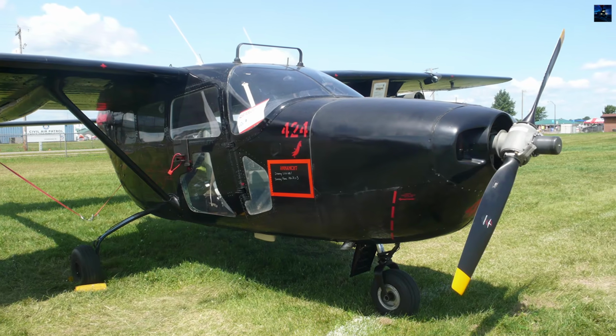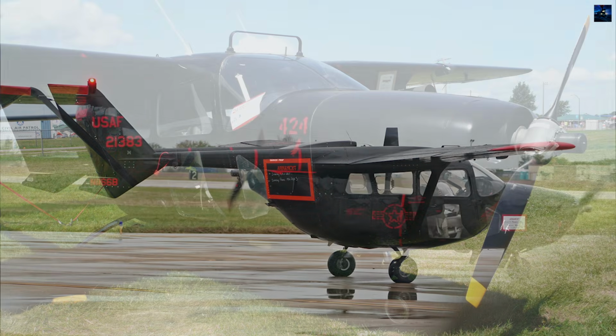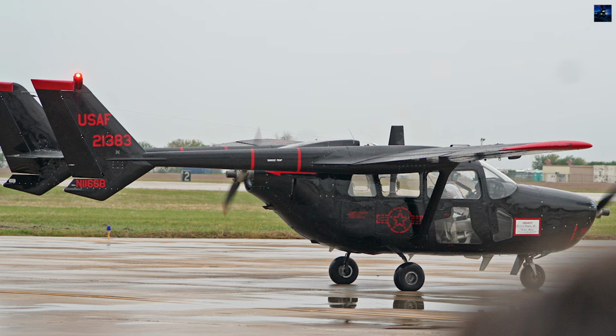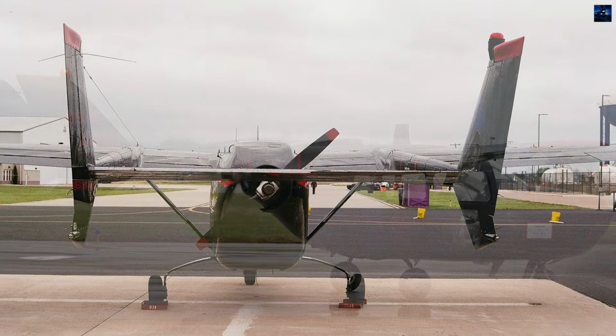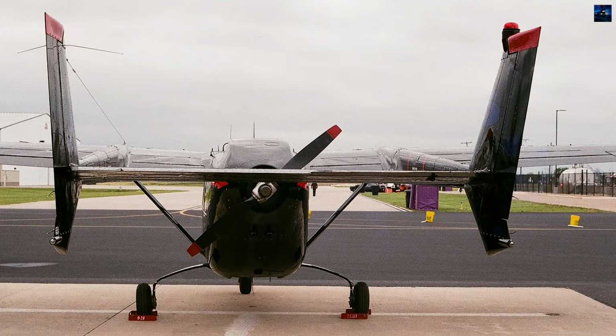Military modifications transformed the six-seat civilian aircraft into a specialized observation platform. Engineers installed tandem seating for pilot and observer, added view panels in the doors for enhanced ground observation, and incorporated flame-retardant foam in wing-mounted fuel tanks.